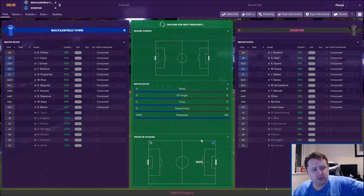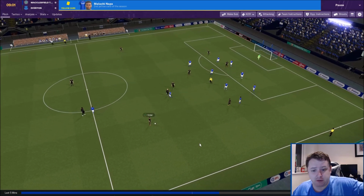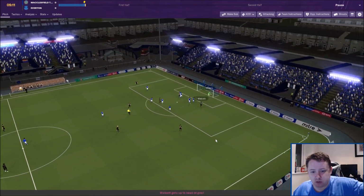Ooh. Well, we were keen to get on, and then we put it straight out of play. Now, this system does rely on the fullbacks pushing right on. Hopefully we don't see a red card for Napa. He's already been booked inside 10 minutes as Baines crosses to Walcott.